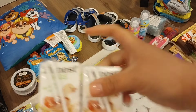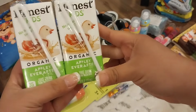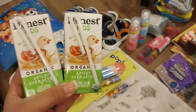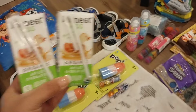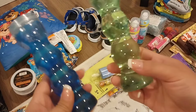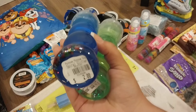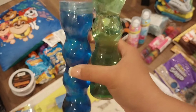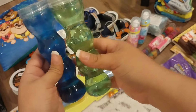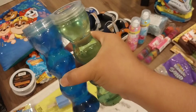Next, they are going to get some more of the juice boxes. I have mentioned before that they don't really drink juice, so every once in a while I'll throw in some juice boxes for them so they can indulge. Next, they're each going to get a slime. I purchased these slimes at a gift shop at a museum. There's glitter on the bottom of them there. One is blue and one is green, so they'll both get some slime to play with. This will probably be good for the airplane ride.